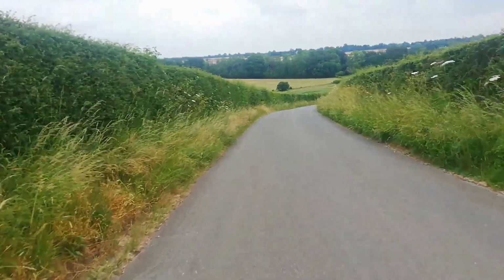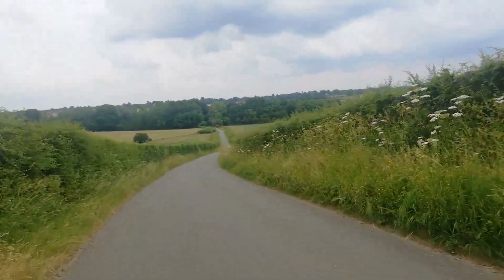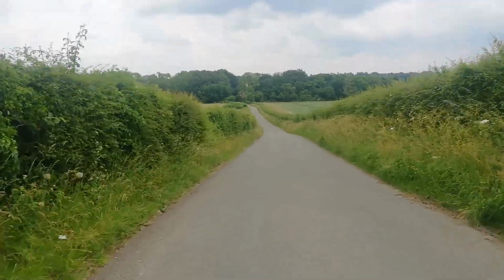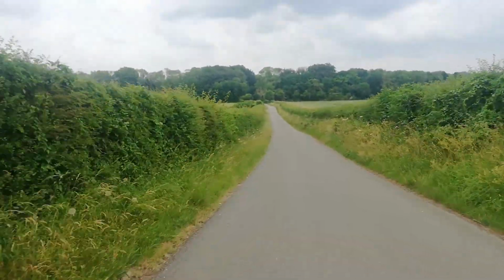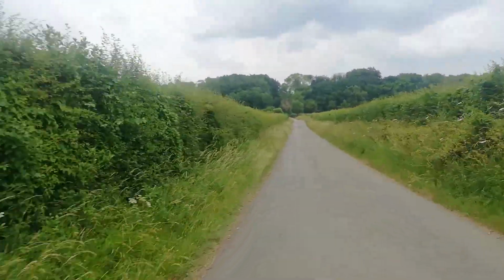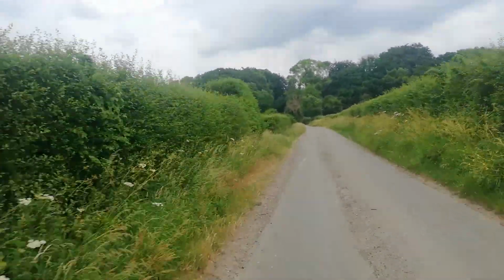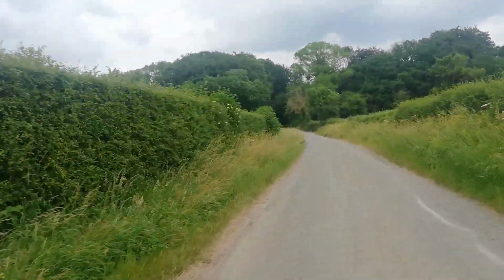I love this time of year, the high hedgerows, the long grass, Cotswold stone walls, all the wildflowers in the hedges. I just passed Cotswold Airport with all its redundant mothballed commercial aircraft, 747s, jumbo jets that from a distance look like they're at the end of a cornfield or a poppy field. It's quite bizarre, you don't see that every day of the week. Anyway, I'm really enjoying this. Despite the poor weather forecast, it's actually quite nice.